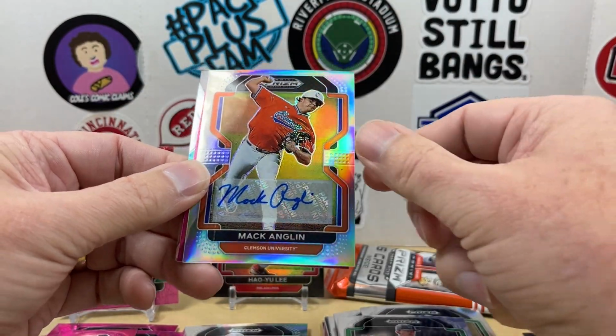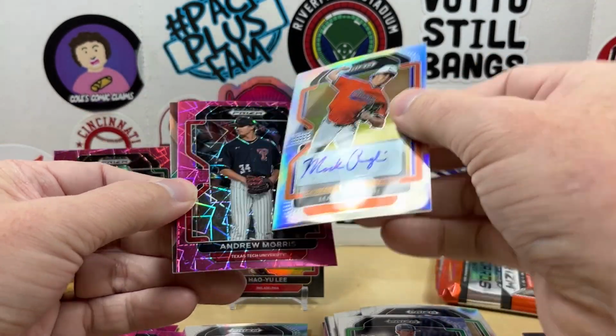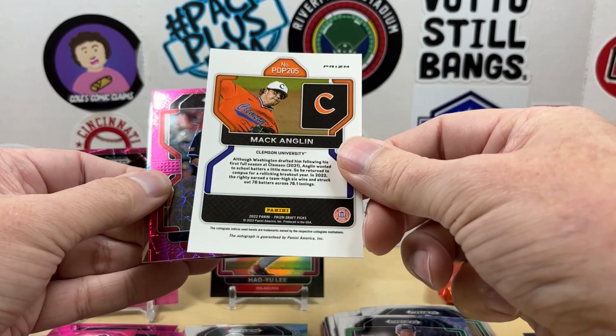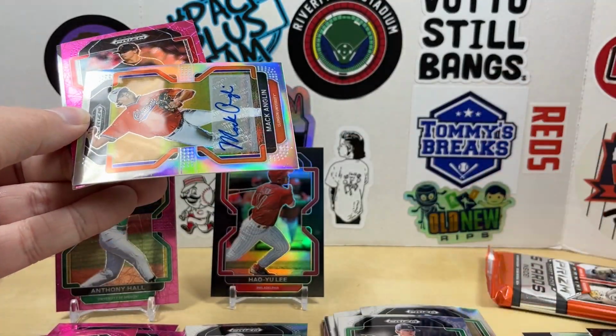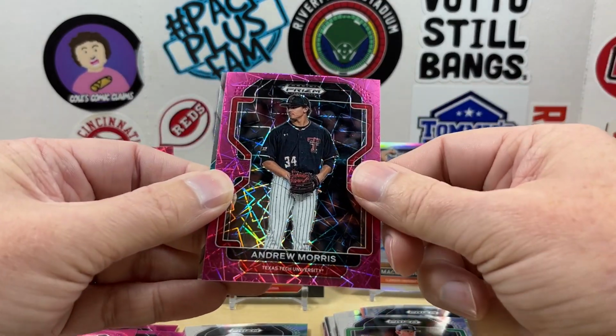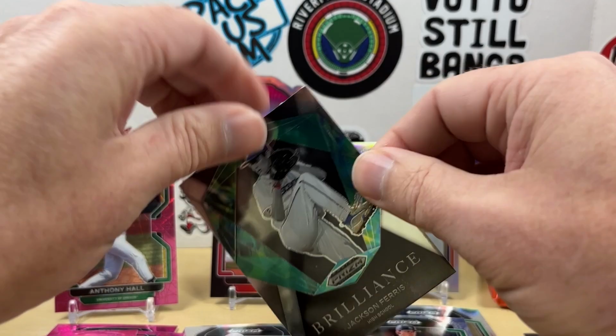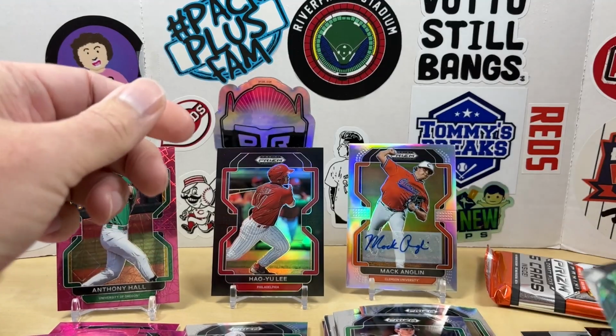Cole Phillips, here is our auto. It is Mac Anglin from Clemson. And that's going to be a silver. Is that numbered at all? It is not numbered, but we did get our auto. So we'll set that up there. We have an Andrew Morris. And we have a brilliance of Jackson Ferris.